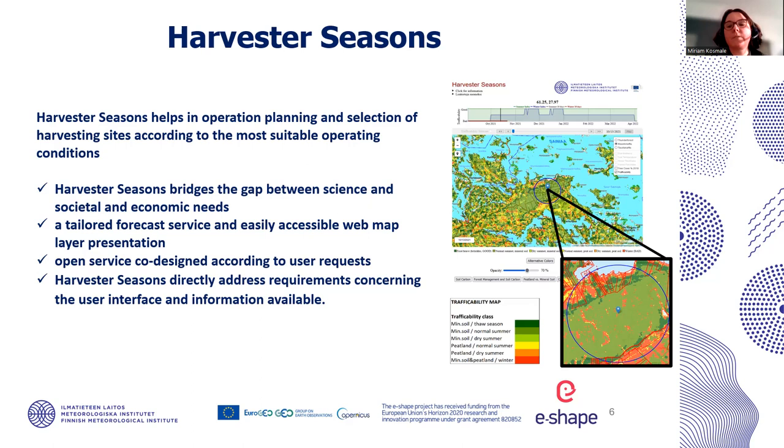The service was co-designed together with the company Metsäteho, which is a forestry company, and with their contacts in the Finnish forestry sector, we tailored the service directly to the user needs so that it's easily understandable.